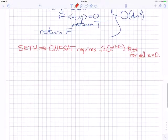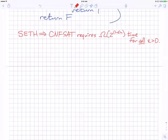But when I go to CNF-SAT, I don't have any upper bound on the number of clauses that I can construct. And so this is a little bit weird because it's now possible that the input to CNF-SAT is itself exponential in n. For every subset of the variables, I create a clause that uses exactly that subset. Now I've created this really, really long formula, which in fact makes this statement trivial because you have to read all of the input.